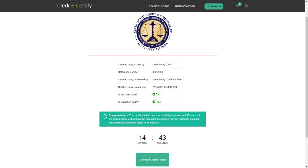You'll see our clerk seal along with the submitter or submitters information, the Lee County Clerk of Courts, and the valid publishing code that has been verified. You also have the option to download the original image, which does not mean it's a copy of the certified document. This is only a copy of the case, what's filed in the case management system.